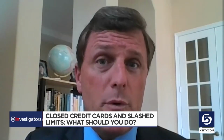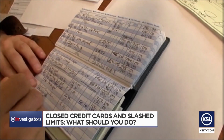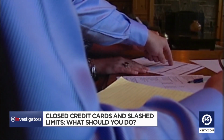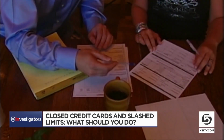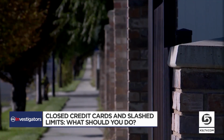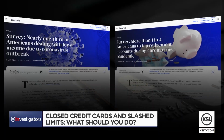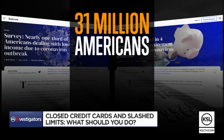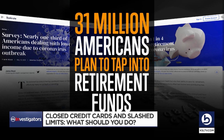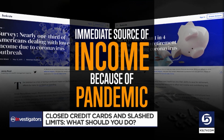We were in a pretty tenuous spot from a savings standpoint to begin with. Weak savings is kind of up there with baseball and apple pie at this point as American institutions. Back in January, which seems like light years ago, even then, only 41% of households could cover an unplanned $1,000 expense out of savings. And it is a problem that, of course, has gotten worse. A Bankrate survey found 31 million Americans have or plan to tap into their retirement funds as an immediate source of income because of the coronavirus pandemic.